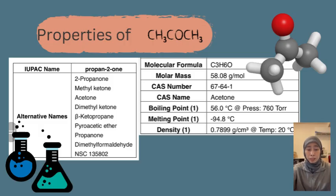These are some of the names of acetone. Alternative names, as you can see: 2-propanone, methyl ketone, acetone, dimethyl ketone, beta-ketopropane, pyroacetic ether, propanone, dimethylformaldehyde, NSC 135802. The molecular formula for acetone is C3H6O. Molar mass is 58.08 grams per mole. CAS number 67-64-1. Chemical name: acetone.